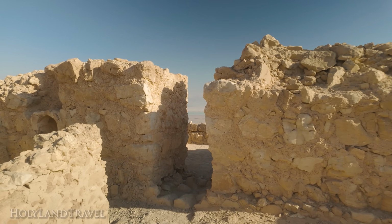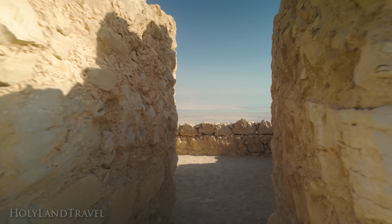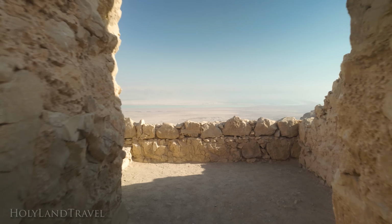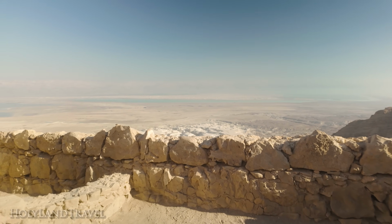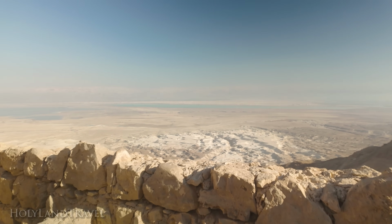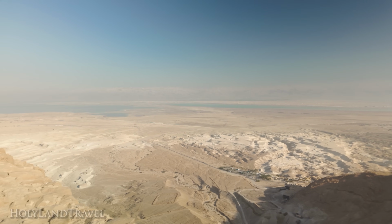Josephus credits Herod with building the defensive wall, northern palace, water system, and storehouses. Located in a remote, isolated area far from main routes, Masada's strategic positioning reflects Herod's complex motivations, likely a blend of personal security concerns and architectural ambition.